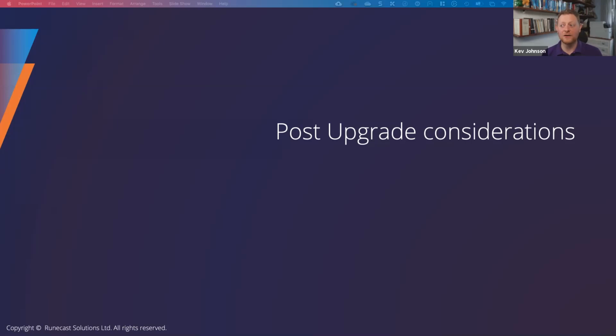So yeah, please check that as soon as you've done your upgrades. I would argue the case it should be part of the upgrade plan. So don't stop once you've got to vSphere 7, just do these last steps to complete the progress. The last step really is documentation.